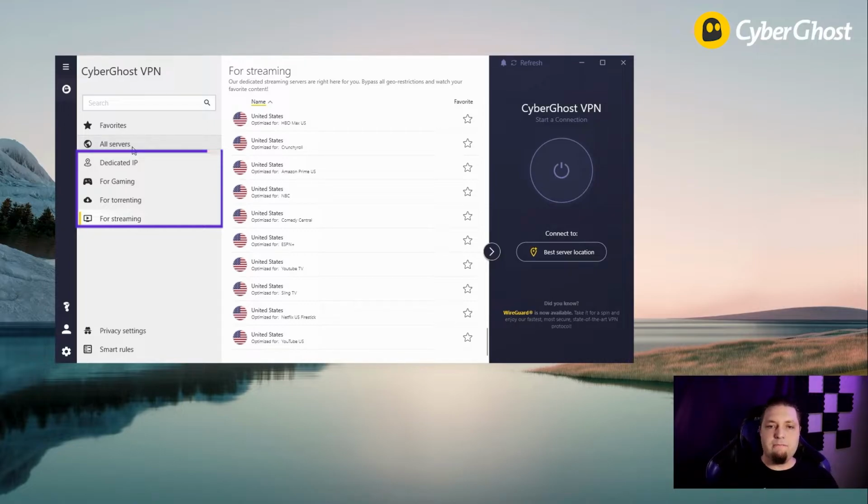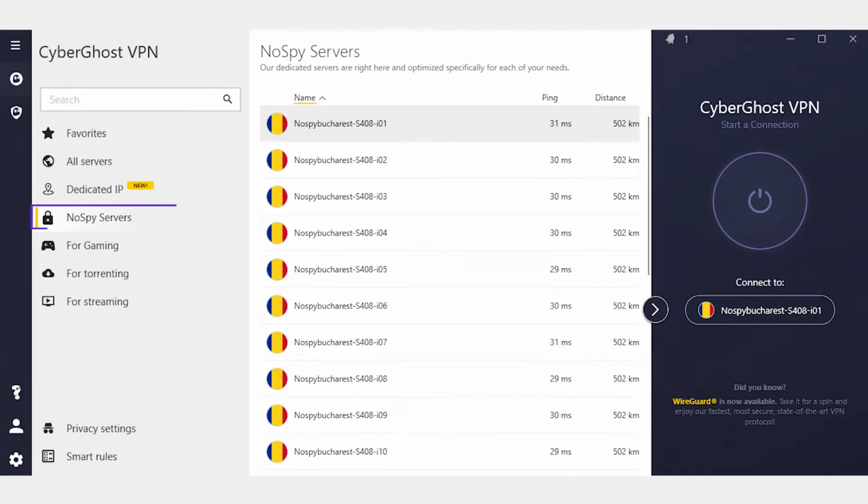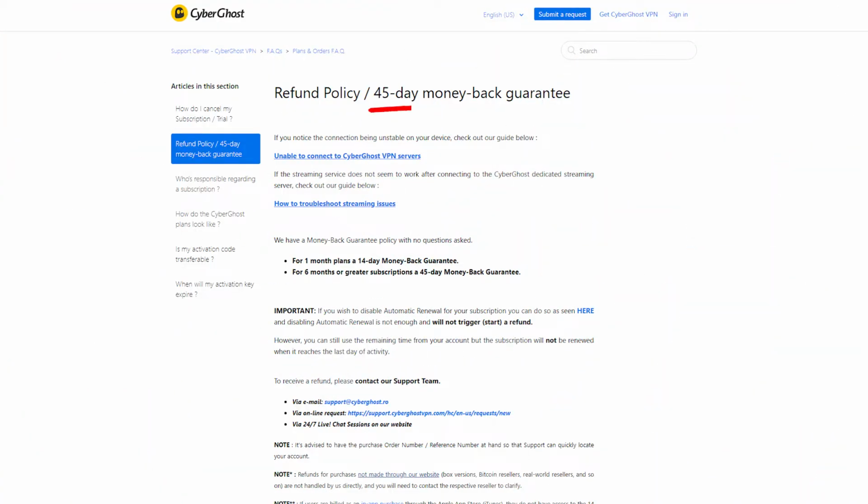And also, CyberGhost VPN has something called NoSpy servers. That's a network of servers specifically located in Romania, where all you have to do is log into those servers, and then all your traffic is basically under Romanian privacy data law, and basically no one can access that. There's also a money-back guarantee of 45 days for very good prices, a little bit cheaper than ExpressVPN actually. It is one of the cheaper options.